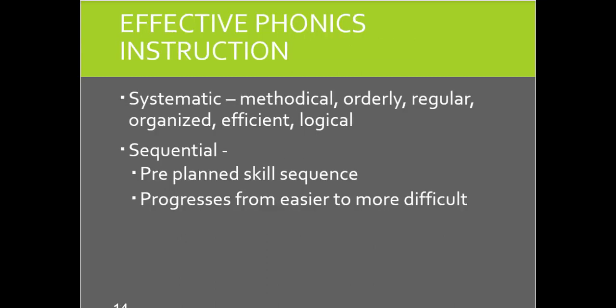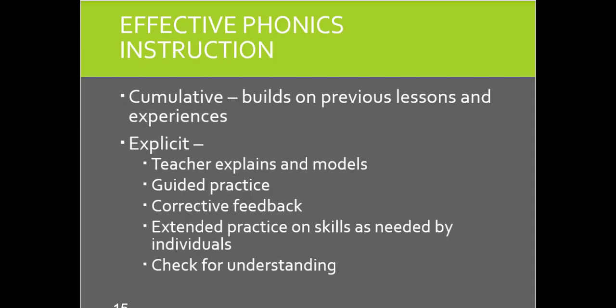Effective phonics instruction is systematic. That means it's methodical, orderly, regular, organized, efficient, and logical. Effective phonics instruction is sequential. There is a pre-planned skill sequence that progresses from easier to more difficult over time. Effective phonics instruction is cumulative because it builds on previous lessons and experiences.